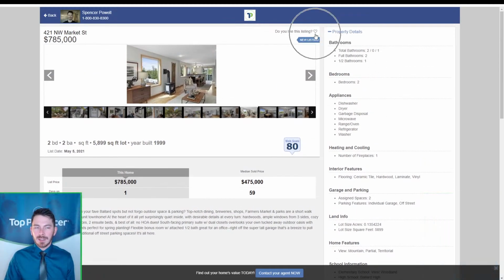And they can click this little heart symbol up here, which will notify you. So the agent actually receives an email that says so-and-so likes this property, and it's a great opportunity for a conversation starter. So they haven't sent you an official inquiry about it, but they're showing their interest. And so this is a great way.